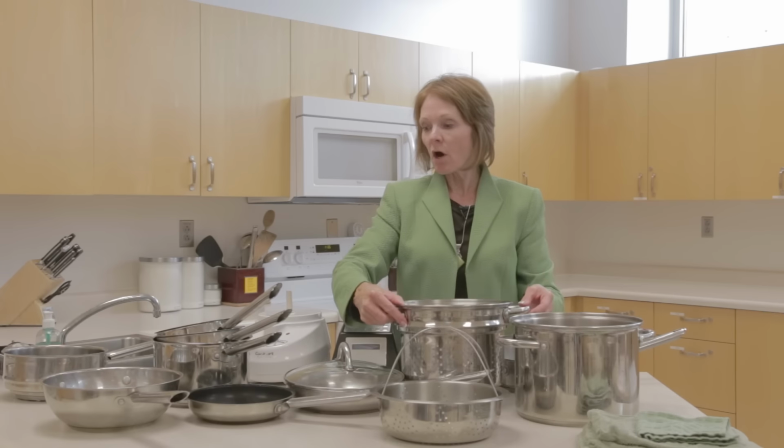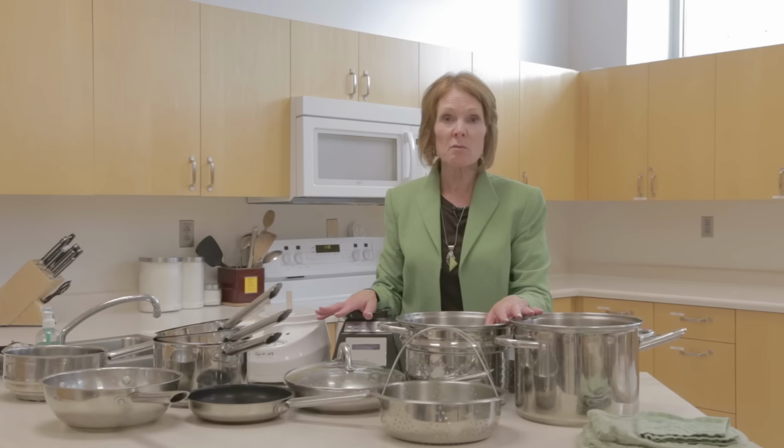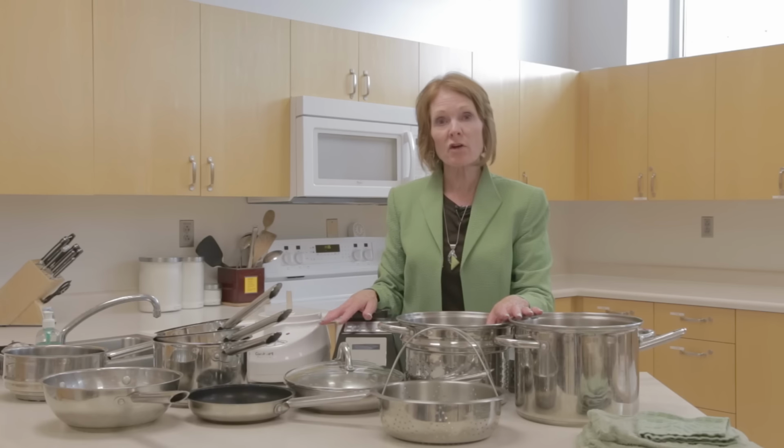Also in the cupboard where all of these things are kept are lids that fit certain ones of these pans. When you go to check out at the end, make sure that you count the number of pans that you have, make sure that you count the number of lids you have, and put them on the correct shelves.